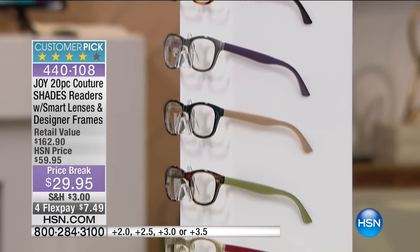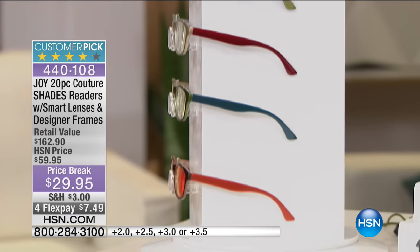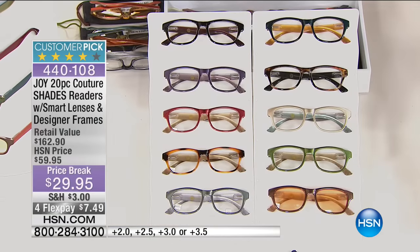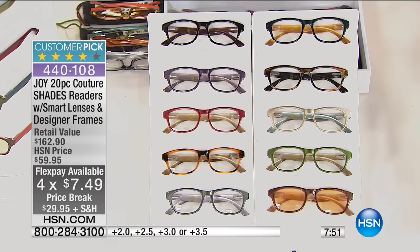Usually we have to choose, right? Do I want the red or the blue? And we ponder. You don't have to forego a thing. This is one of those rare occasions where you can have it all. That's true. They're $7.49 on FlexPay. They are on sale. We took $30 off of the price.